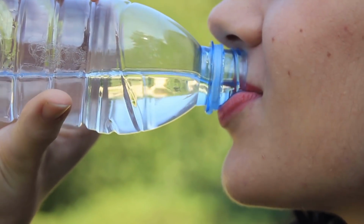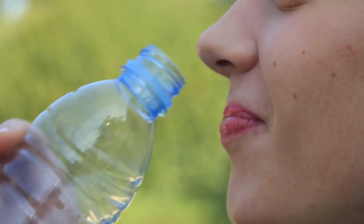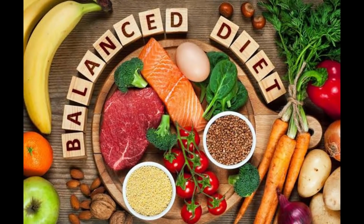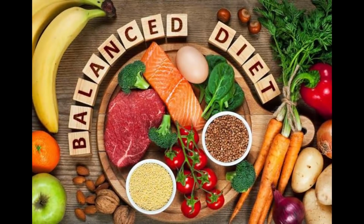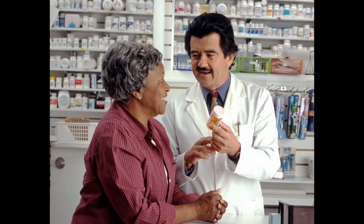Diarrhea. If so, drink plenty of water and let your doctor know if it continues or becomes severe. Constipation. Try to eat a well-balanced diet and drink several glasses of water each day. Headache. Drink plenty of water and ask your pharmacist to recommend a suitable painkiller. If the headaches continue, let your doctor know.